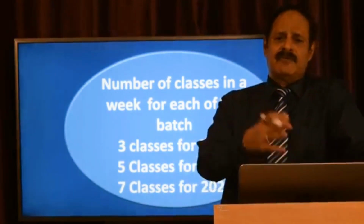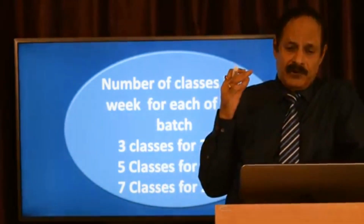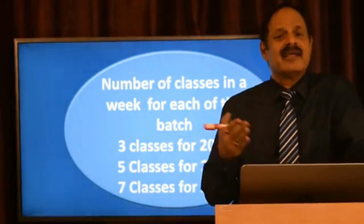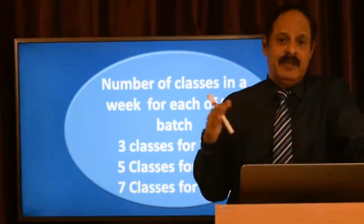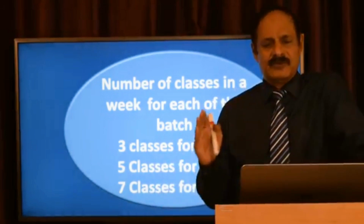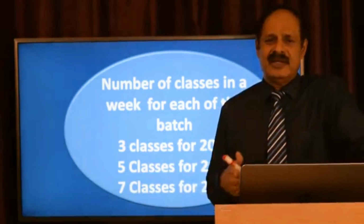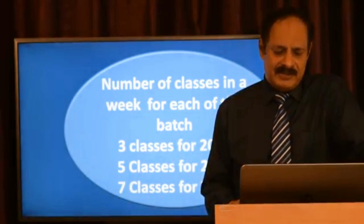The number of classes for the 3 batches will be different. For 2022 and beyond, there will be just 3 classes in a week, for 2021 there will be a little more, about 5 classes, and for 2020 there will be as many as 7 classes, that is almost every day of the week. But of course Saturday and Sunday I will keep lighter. We will revise what we have done during the week, and then see if we can do some model answers and practice answers.